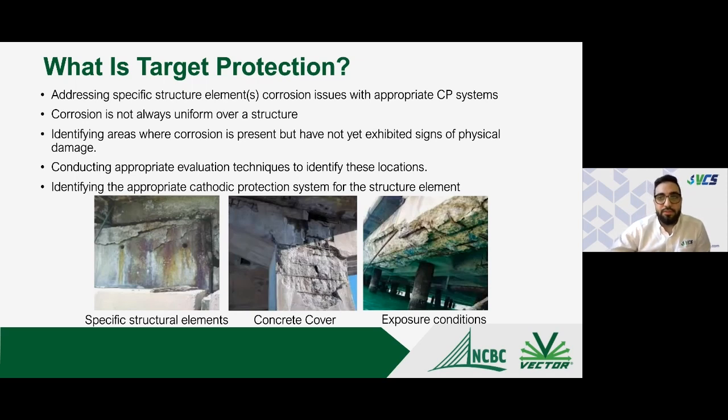And so it's important to really understand your structure well enough to be able to target specific structural elements with appropriate CP systems. As part of that, it's important to conduct proper evaluation techniques or methods to really understand what is going on at a micro level in your structure. And once you've studied that, you're then able to select the appropriate CP system for those specific locations to target the corrosion activity.